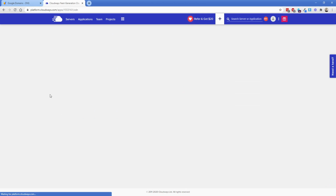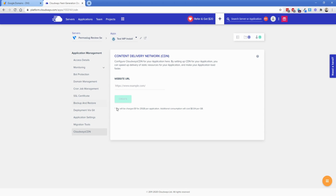Last but not least is the Cloudways CDN tab. You can see it says you'll be charged $1 for 25 gigabytes of bandwidth. Any additional consumption is 4 cents per gigabyte. This is only something I've used in one site, which was a client that got traffic from all over the United States and Canada. And in that case, it definitely helped us with bandwidth consumption from the server, but I didn't really notice a huge performance gain, so I guess the main benefit would be reliability and bandwidth consumption. That is available if you're after it, and something that I've tested a little bit and was happy with.